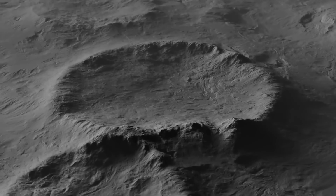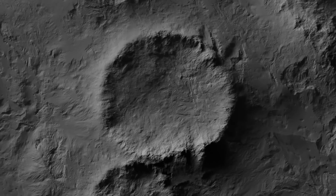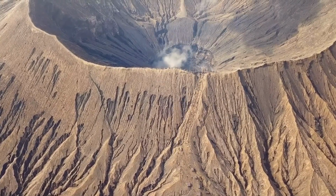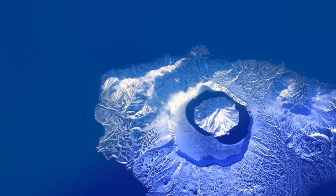Callisto has some strange textures in some places, like bright streaks and hazy spots that look like they are on top of older craters. These features might be the remains of old cryovolcanic flows, in which water or a mixture of water and ammonia burst from the ground and froze when they hit the surface.